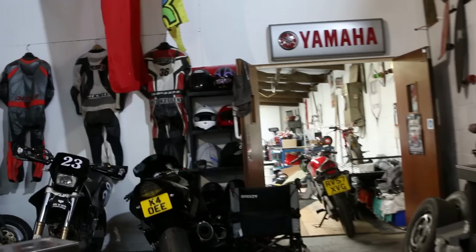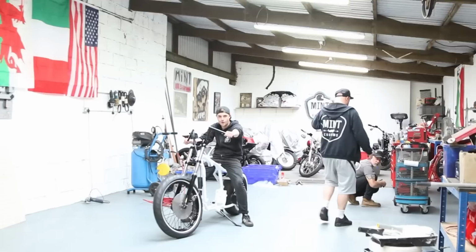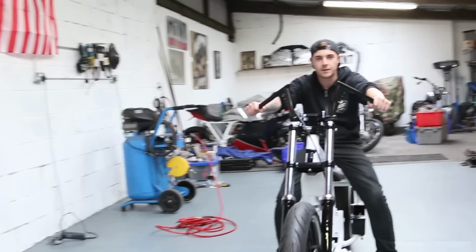Dad's been busy building a chop, whilst also renovating the workshop. We've been calling this bike the Cheesy Chop, but it needs a real name. Let's see what this thing's all about. So Dad, what are you going to name this thing? Can't we ask people to name it? See what people can come up with.